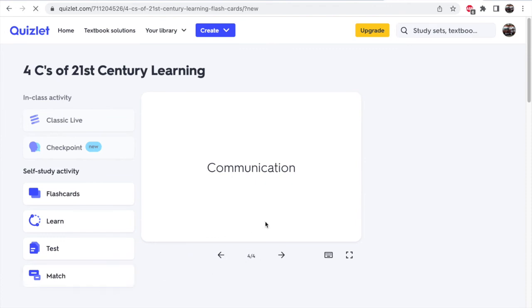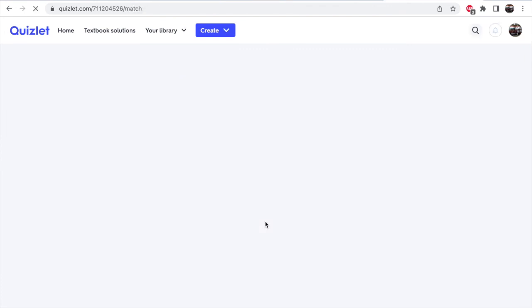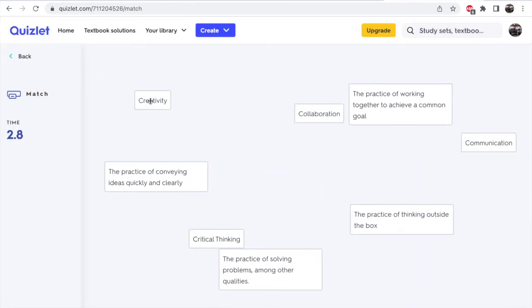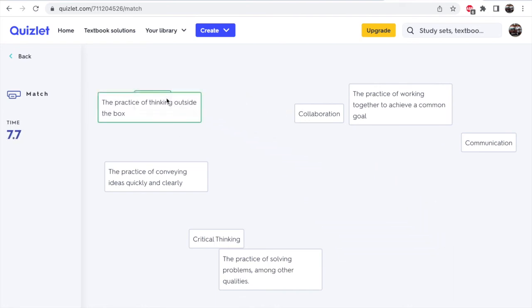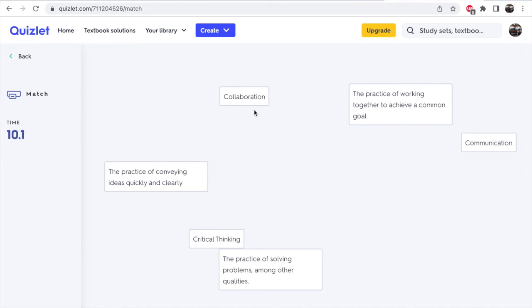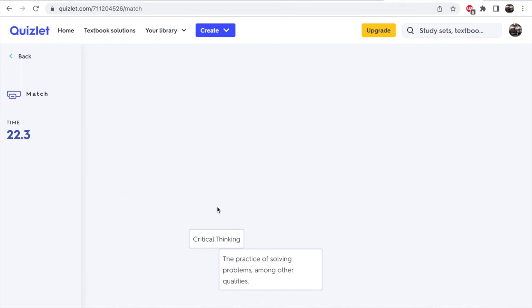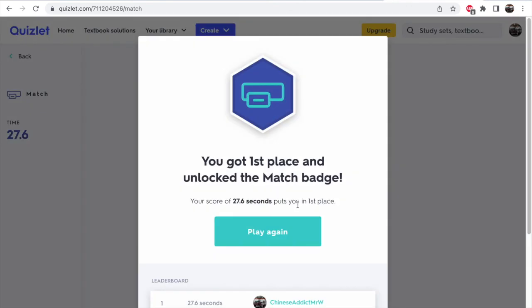Let's do some matching, and this will be our activity to review. That way we can get the 4 C's stuck in our head. Let's see, I have creativity. The practice of thinking outside the box. There we go. Collaboration, the practice of working together to achieve a common goal. There we go. Communication, the practice of conveying ideas quickly and clearly, and critical thinking, the practice of solving problems among other qualities. Very good.